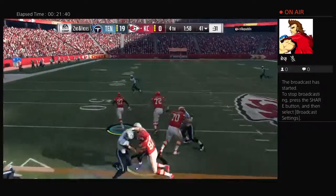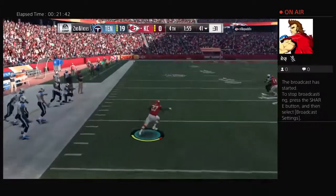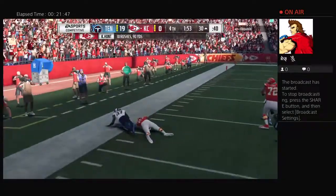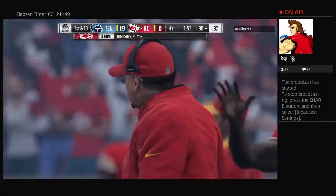They'll run again with Hunt. Room here to run. A big run there. 29 yards and a first.